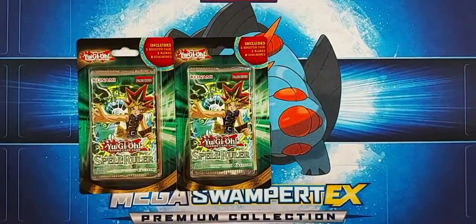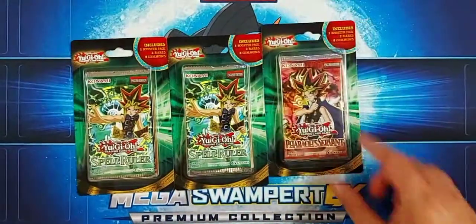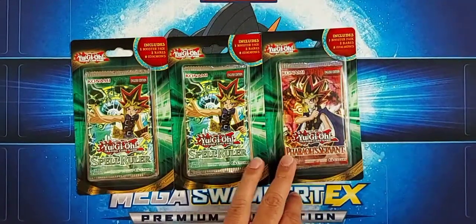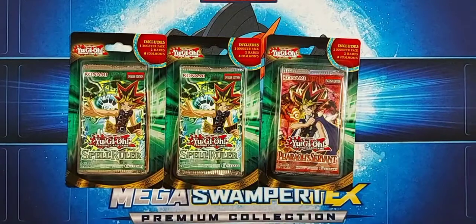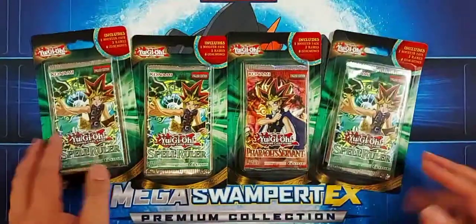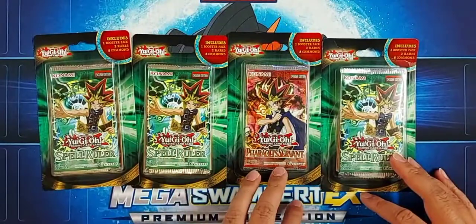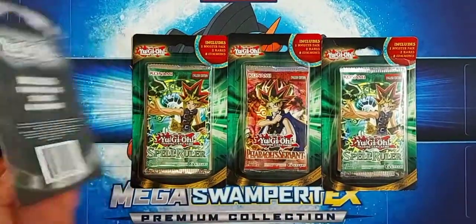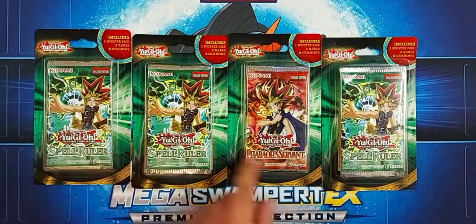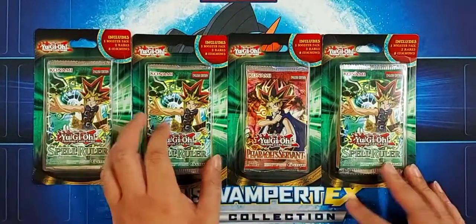In this case, here, let's reveal another product for tonight. We got Pharaoh's Servant. So we'll see how this goes. You got Pharaoh's Servant. I have one more legacy pack. No, it is not an LOB, unfortunately. And last but not least, another Spell Ruler. So four legacy packs, guys. This is just too hot. Man, I understand they're 12 bucks a piece, but I don't think I'm ever going to find this many legacy packs in one Walmart ever again, unless I really try. These are the last four legacy packs.